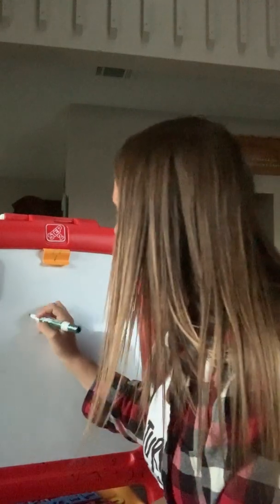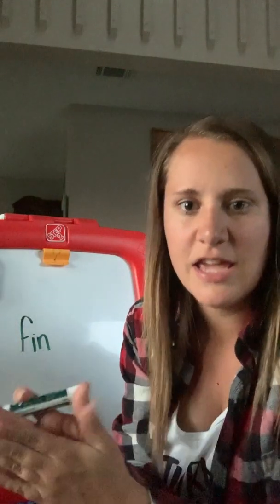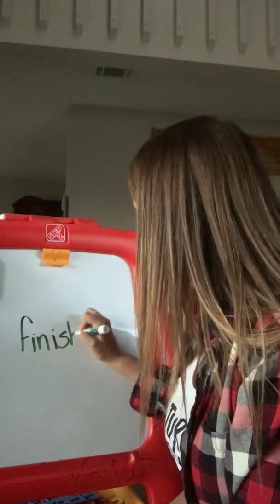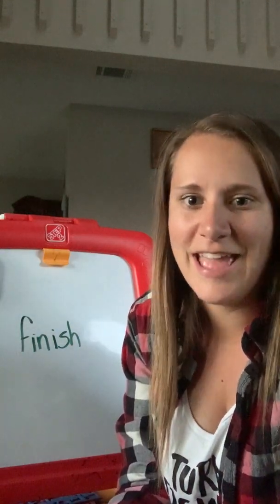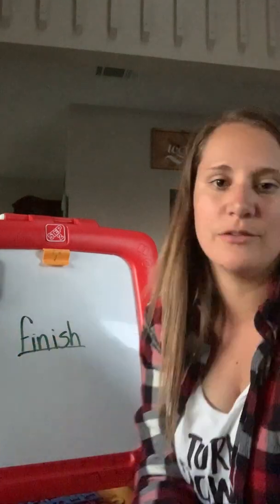All right, let's check and see if you got it. Finish. I hear fin. F-I-N is my first syllable. Now when I listen to the rest of that word, finish. Ish is the next syllable I need to write. I, and I hear a digraph there. Sh, finish. F-I-N-I-S-H. Finish. That's my base word. I'm going to underline my base word.